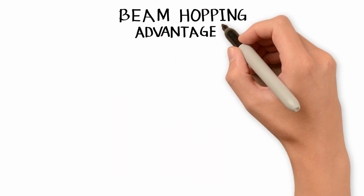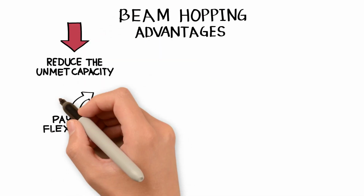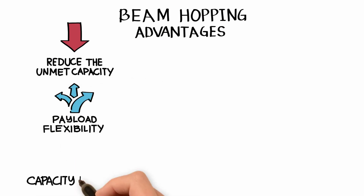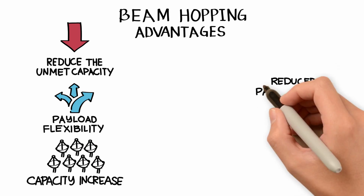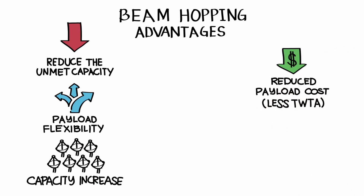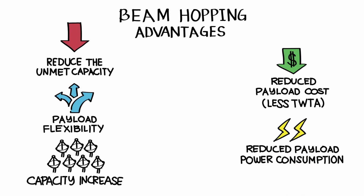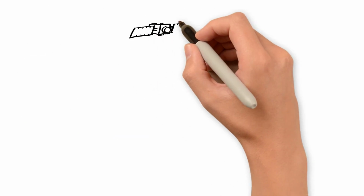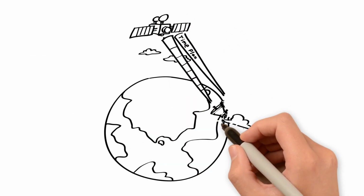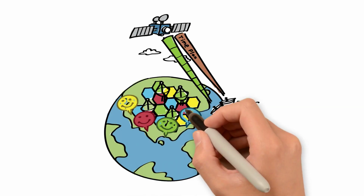Beam hopping advantages. Capacity increase: due to lower interference between beams, efficient amplifier operation is achieved by operating closer to saturation with lower OBO. Flexibility: bring the bandwidth where it's needed and when it's needed. Reduced cost is achieved by reducing the number of TWTAs aboard the satellite, and hence reducing the payload power consumption and cost. The following use case scenario demonstrates the beam hopping advantages with its dynamic capacity allocation over time.